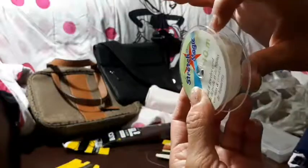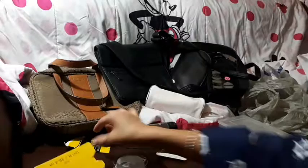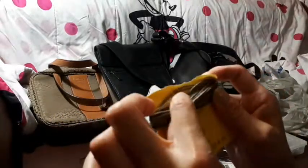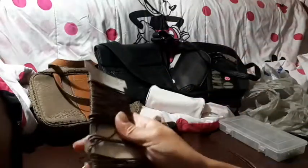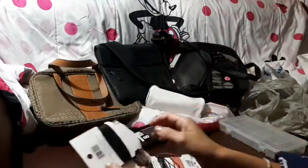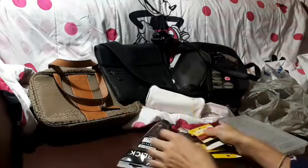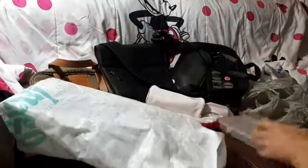And still have lots left. So this one also got some cord. This is cotton material. This one is leather material. Leather cord, jewel cord. This one also cotton. So this also leather. Okay, like this. And this thing for $5.